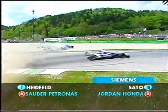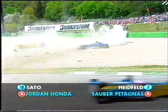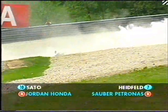Oh, by such things does fate do its work, honestly. Yeah, very, very strange indeed. That could be Montoya sitting in that car now, having problems with his legs. I can only believe that Heidfeld reacted to the amount of braking problem that the Minardi was having. There doesn't seem any other explanation for that at all.